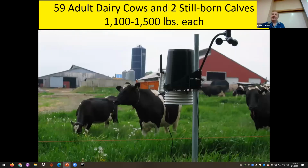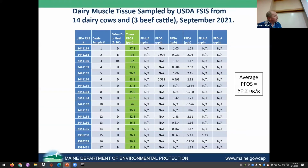Next, we moved on to the dairy cows. Once again, they had some fairly high numbers. They were roughly around 1,100 to 1,500 pounds each. And as you can see, I highlighted the PFAS in the middle there. But you can see that the numbers were once again 50 and above, and the standard was still in the single numbers, so it was extremely high.